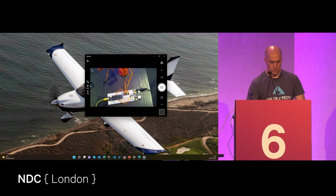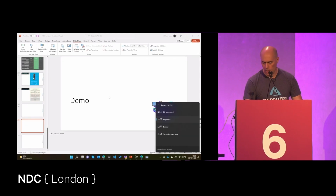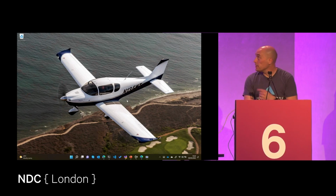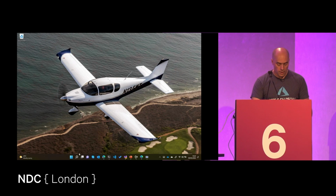So we are going to, where's my mouse pointer? I'll tell you what we'll do, we'll duplicate. There we go. That way I can stand here and not walk over there. This is a cool plane, by the way. I'm building one of these, or trying to, slowly.